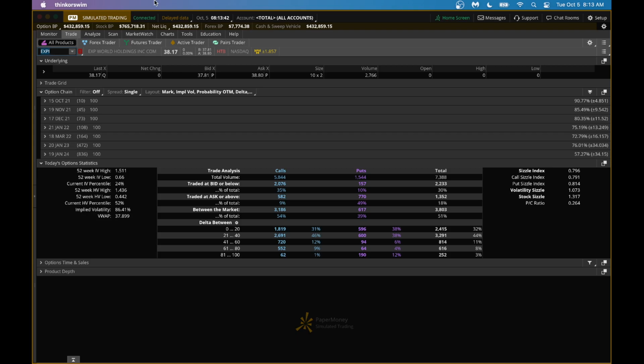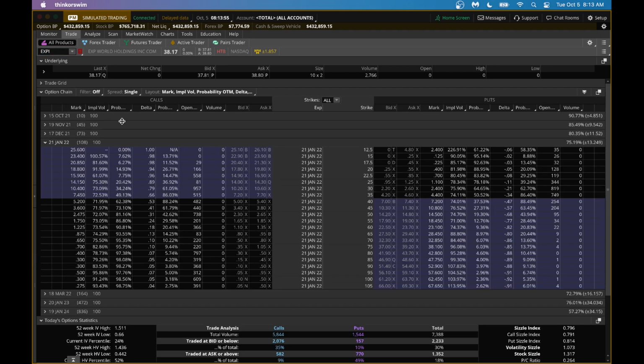EXPI stock has dropped a lot, big time. Look here, call options traded 5,800, put options traded 1,500. That tells you it's bullish right now. More people are buying call options. And if you look through the option chain here, look at the open interest. Open interest is high at 30. A lot of people are buying in-the-money call options here. As you go higher, we've got 50. A lot of open interest at 50, and so on and so forth. That tells you people are betting the stock will go higher.